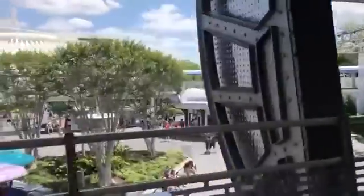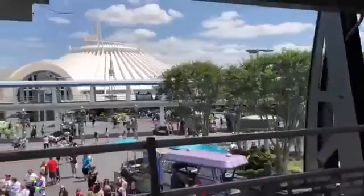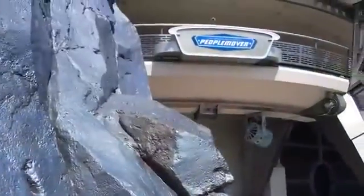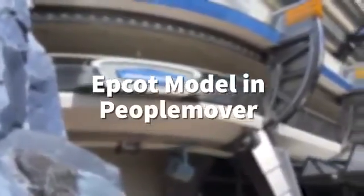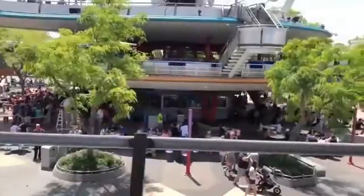All right, when you ride the People Mover, this is of course one of our favorite rides, the WEDway People Mover in Tomorrowland. There is a model of Walt's original plans for Epcot on the ride, so you can see what Walt originally envisioned for that experimental prototype community of tomorrow, which of course is what Epcot stands for. And it's really fascinating. It's something I stare at every time I'm on that ride because it's really cool to see.